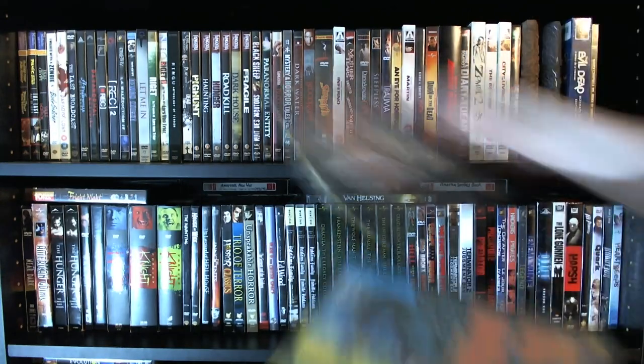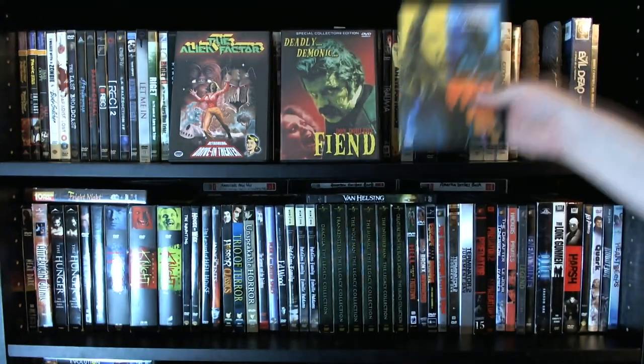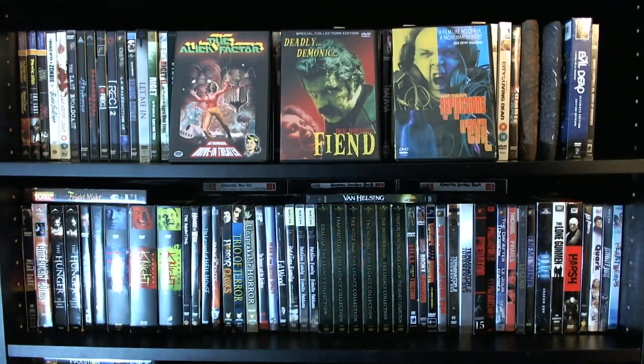Here's a few cool independent horror movies. We got The Alien Factor, which is a sci-fi horror. Fiend, which is kind of a zombie thing. And Reflections of Evil, which is just about a fat guy who goes freaking crazy. All three of these are a blast for just being so bad they're good. I mean, you just revel in the badness.